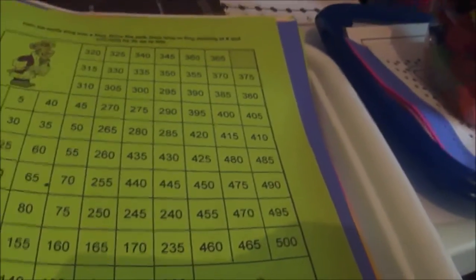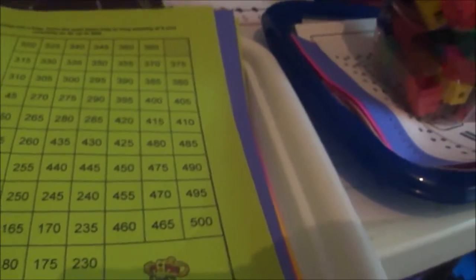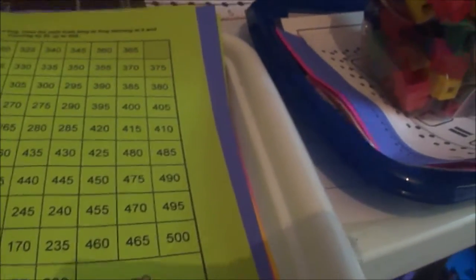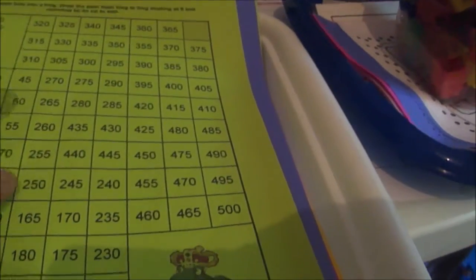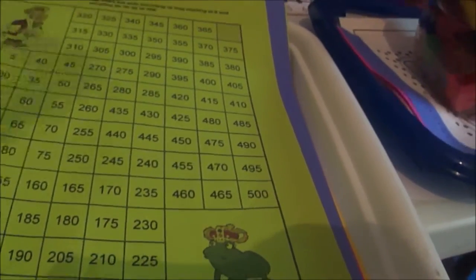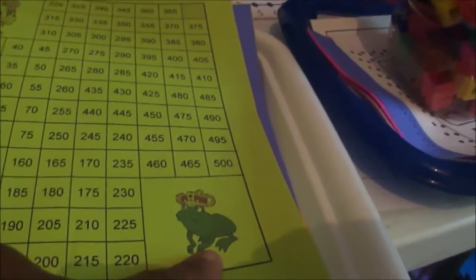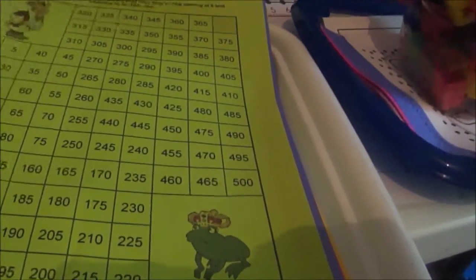For the older one's logic, I incorporate mazes. We do number mazes. Somebody did take my frog, but I did have the frog out. So they would hop the frog. This one is counting by fives up to 500. And I don't require them to go all the way. It's just wherever they can make it. They progress along, but they hop the king down to the frog.